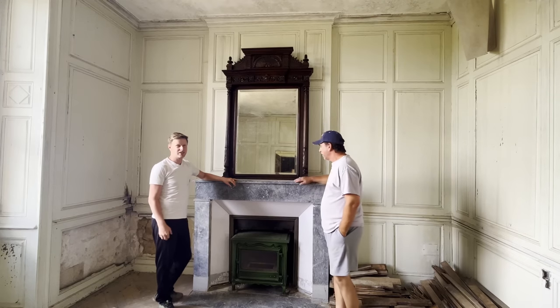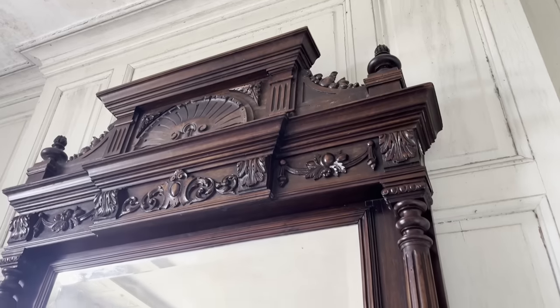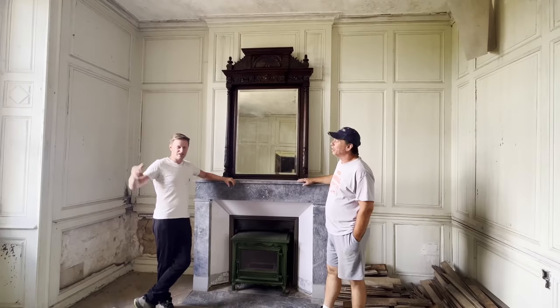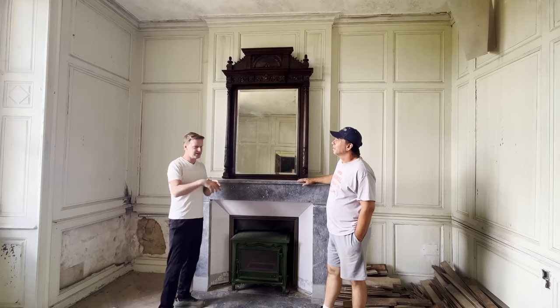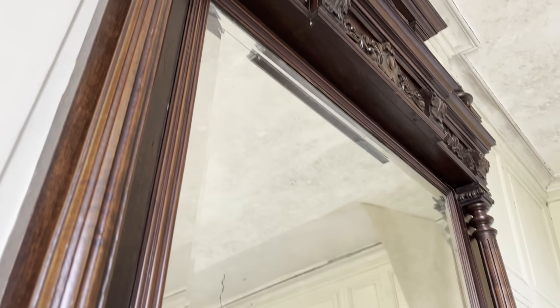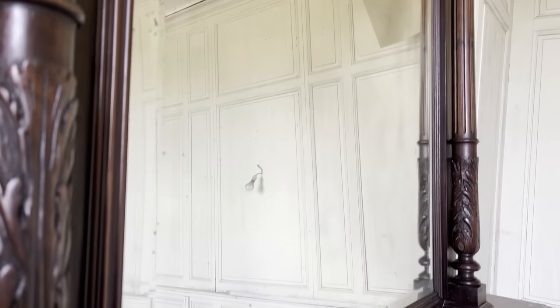And this is the other mirror. It's looking absolutely amazing in here. It just fits perfectly, doesn't it? Oh, it's beautiful. When you walk in, it just... So, this will be in the salon for the apartment on the left-hand side of the chateau. So this will be the 400 suite, and this will be their living area.